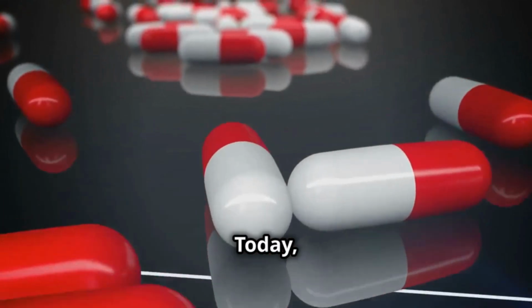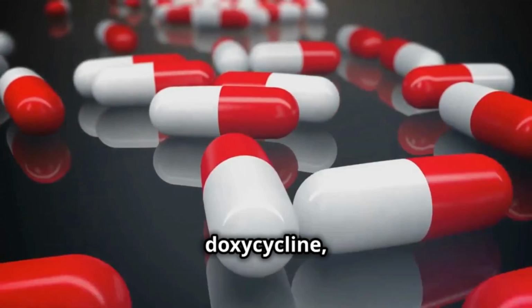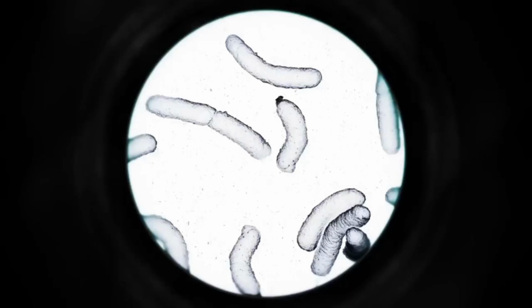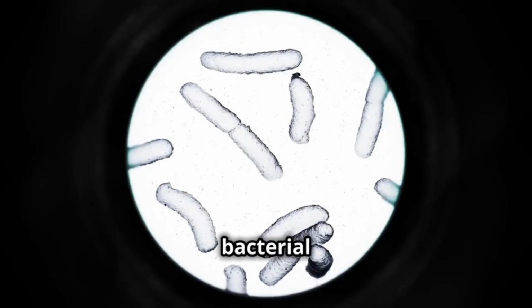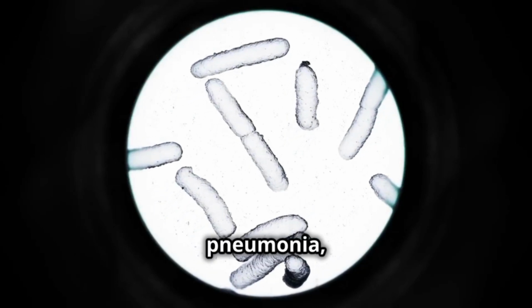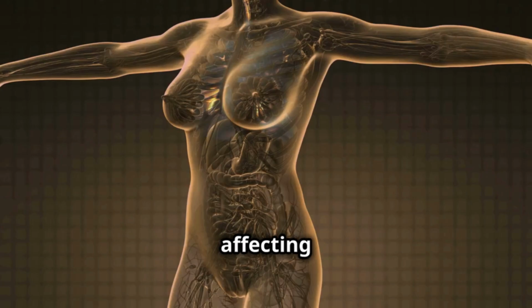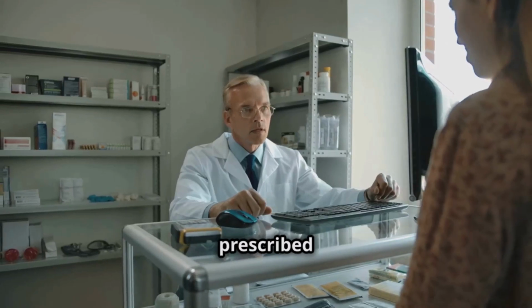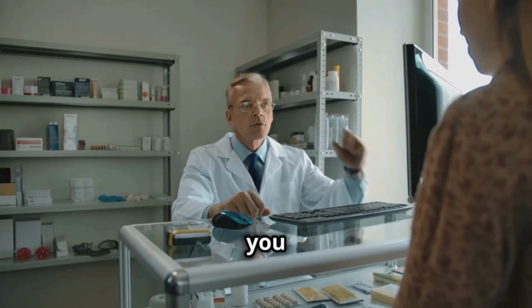Hey everyone, today we are going to dive into the world of doxycycline, a very helpful antibiotic to fight various infections. Doxycycline is used to treat bacterial infections such as pneumonia, bronchitis, those affecting the skin or urinary tract, among others. It can even be prescribed to prevent malaria if you are planning a trip.